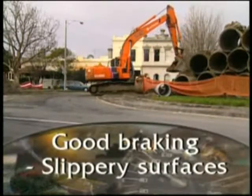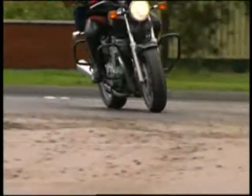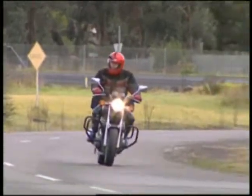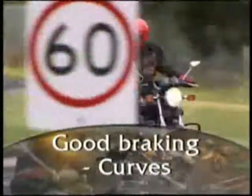On really slippery surfaces, there's no braking at all because there's almost no grip. I'll keep the bike upright, weight on the pegs, and use gentle acceleration. For curves, do your braking before entering the turn. Set up, squeeze. Off brakes.